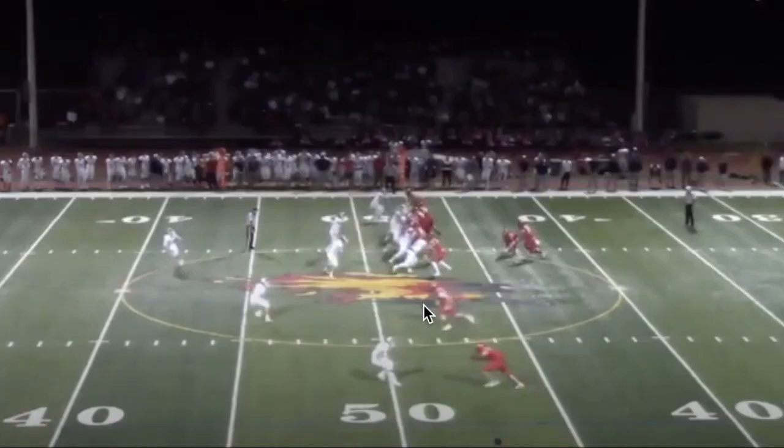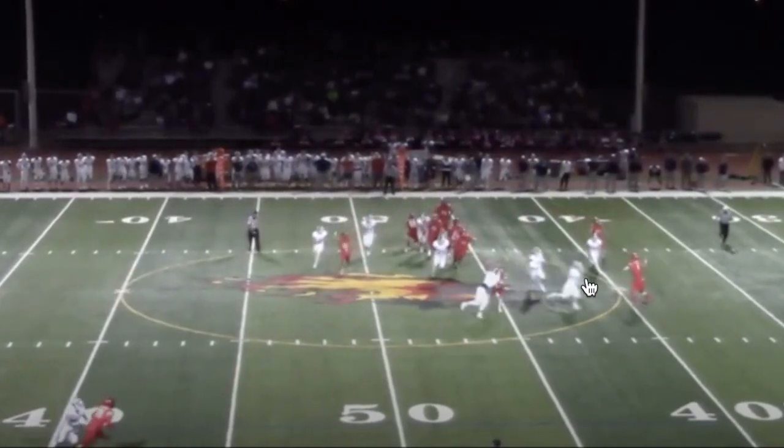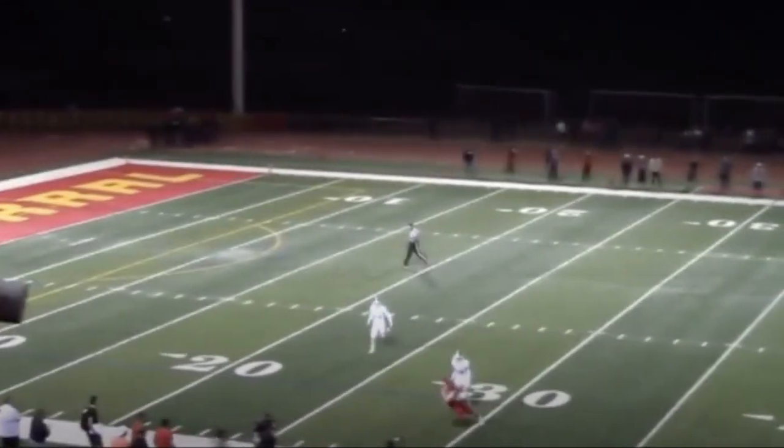Here's one of my favorite clips of Miller in watching his film. It does a good job of demonstrating everything he does well: his toughness, ability to throw on the run and throw accurately. We're going to see him roll out, take a shot, but deliver a very good ball on the run. But watch the hit that he takes here. Rolls out, eyes are downfield, takes a shot. That's a good ball.